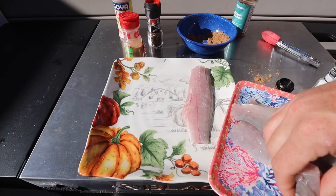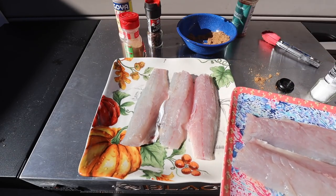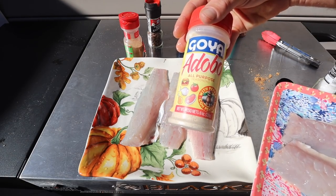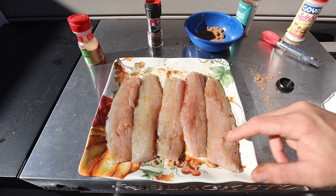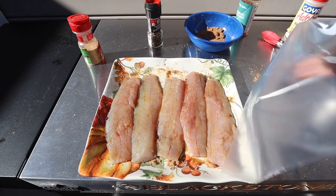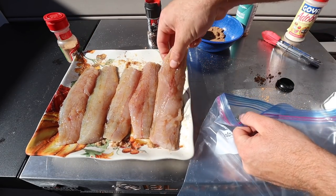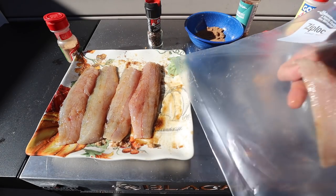For our second round of fish, we're gonna do the exact same thing with the seasonings, except this time we're gonna add Goya adobo with pepper all-purpose seasoning. All right, both sides of this seasoned as well. Same thing. Gonna go into our Ziploc bag here, into the fridge for at least a couple hours. We'll probably do about 3 hours with these and then get ready to smoke.